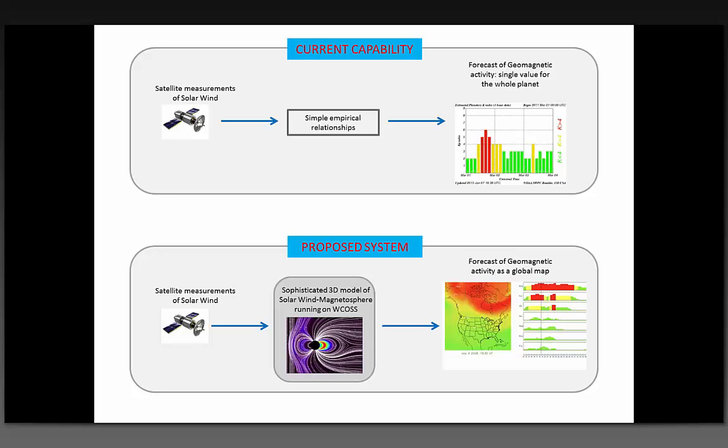Up to this point, we've utilized simple empirical relationships to come up with a global value for how the storm intensity and geomagnetic storm intensity would be on Earth. And what we're now proposing to do is to utilize those same solar wind measurements, and this is the bottom panel here. So the proposed system is to use the same solar wind measurements, but to drive this SWMF three-dimensional time-dependent MHD model in order to give us a regional picture of what's going on.